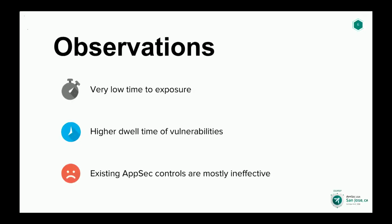And finally, to make things worse, your traditional AppSec controls, so think about static analysis, dynamic analysis, they're not really well suited to find issues with open source components. So let's take a step back. You have vulnerabilities getting pushed into production real quickly. They stay there longer, and none of your traditional controls are able to catch it, right? So I don't know about you guys, but to us, it sounded like something that we had to look into.